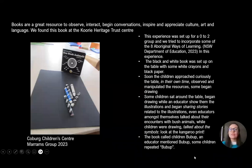Well, we thought it was very sensible for the children to have a play experience related to art, because the Koorie Heritage Trust building sets art as a means of expression as well, expressing happiness, anger, sadness, all these feelings. So we got these books from the shop. They're from the John Strong sister. And we found this black and white book, which particularly aligned with my program.